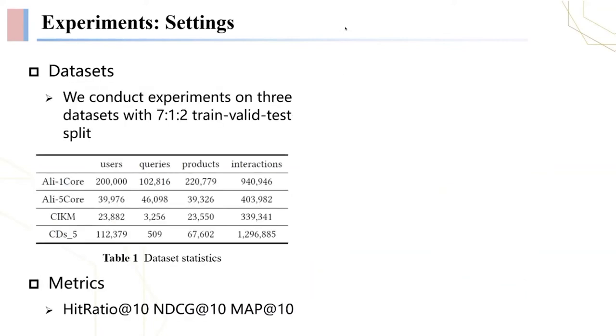In this section, we conduct experiments to validate the effectiveness of our model. We utilize three datasets. The first is Alibaba Air dataset collected from Taobao.com. We conduct 1 and 5 core filtering on it and get Ali1 core and Ali5 core. Ali1 core is relatively very sparse and is used to show the robustness of our model. The second is CIKM cup dataset. The third is CDS5, a subset of Amazon product review dataset. We use the top 10 ranking results to calculate evaluation metrics.